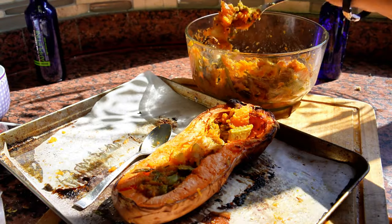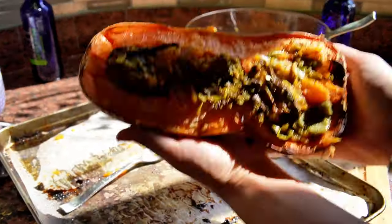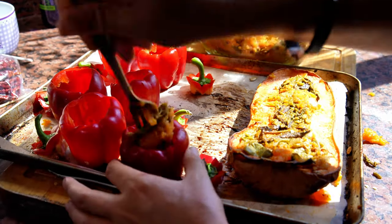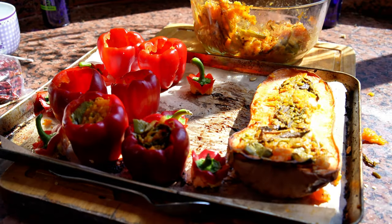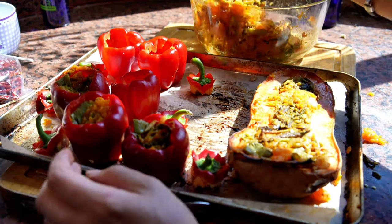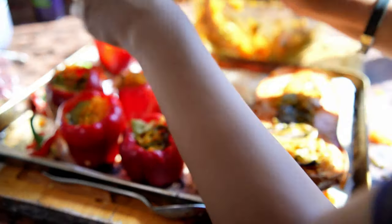Now it's time for the stuffing. Isn't that exciting? Wow. It really turned out better than I thought. Now we finally can stuff our red peppers with this amazing mixture. Very flavorful, by the way.